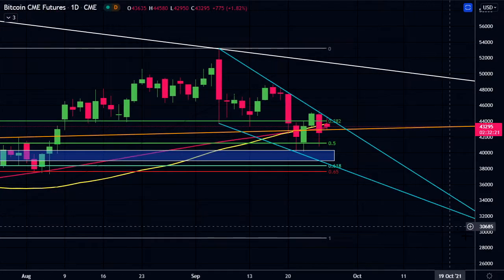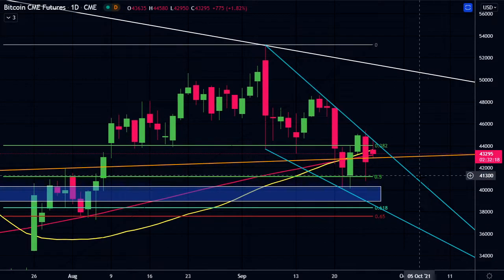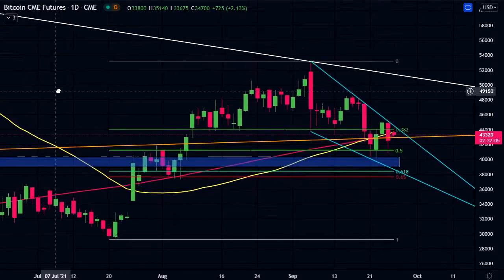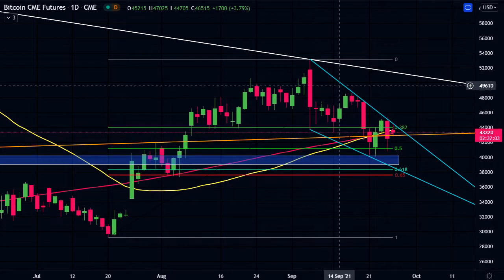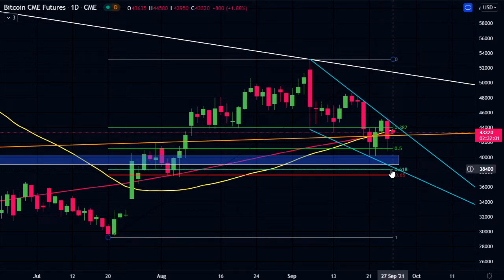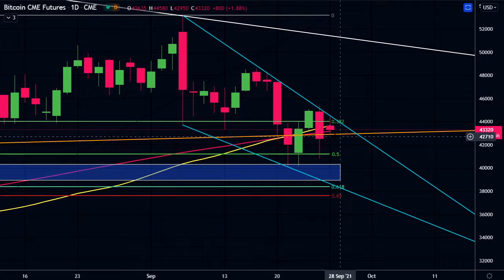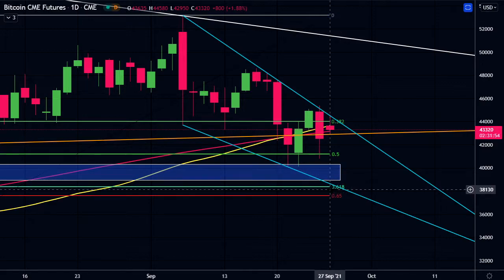And we can see on these pullbacks we did wick down into this order block several times. It did act as support. And we also have that fib retracement drawn here with the golden pocket area around 38.4. So we could possibly come back down one more time, as I said, and maybe bounce off the 618 level and also hold this order block.